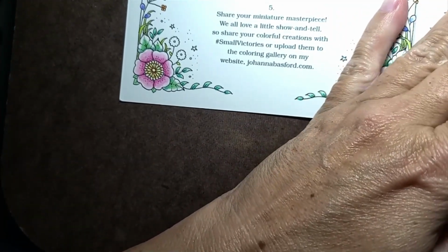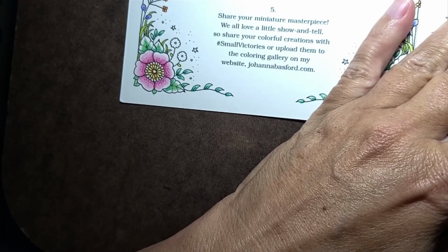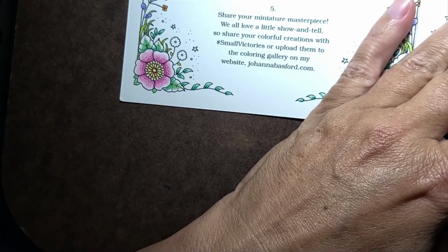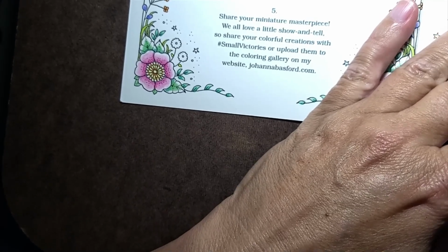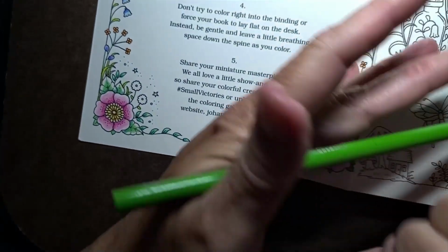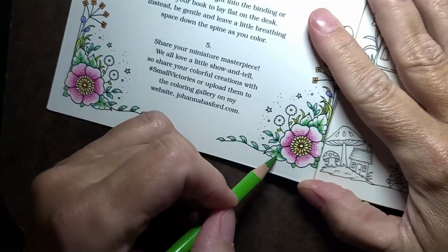All right, now I need a light. I'm going to use this. It's coming along pretty cute.